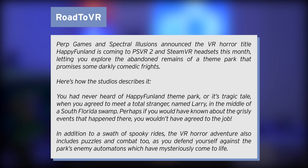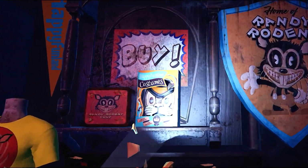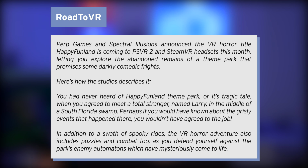Here's how the studio describes it. You had never heard of Happy Funland theme park or its tragic tale. When you agreed to meet a total stranger named Larry in the middle of a South Florida swamp, perhaps if you had known about the grisly events that happened there, you wouldn't have agreed to the job.